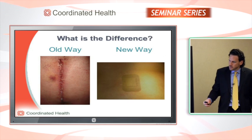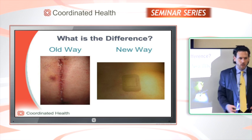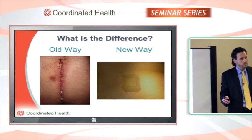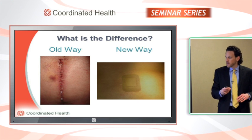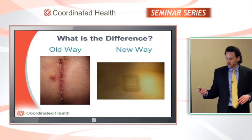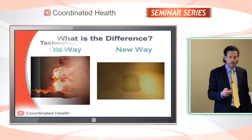So the old way, this is what this looks like. This is conventional spine surgery right here. It's called an open procedure. And that would be a bigger incision and some muscle stripping. And the new way involves a much smaller incision, again, if you're the appropriate candidate. And some of those people would literally go home with a Band-Aid.